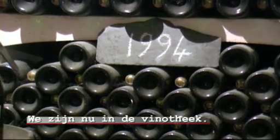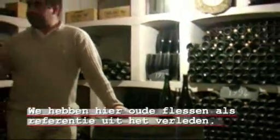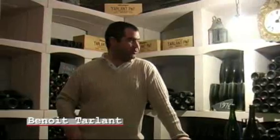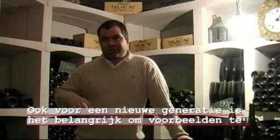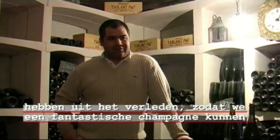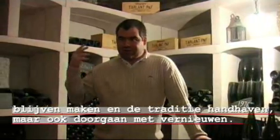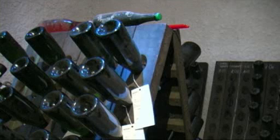Here we are in our, let's say, our old cellar, our vinothèque, and well, you can see everywhere some old bottles, some examples of the past, of what was done by my father, grandfather, great-grandfather. So it's, even by being the young generation, important to have some samples of the past, so then we can continue to make great champagne, understanding the tradition, but still continuing with new things.